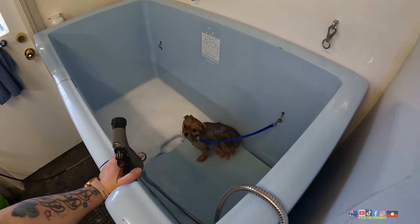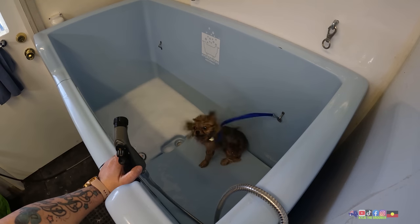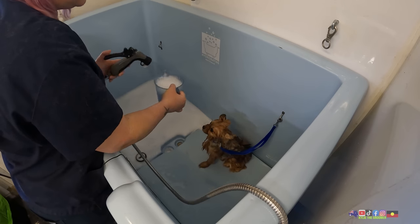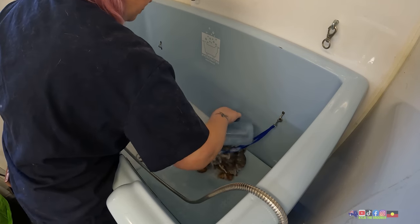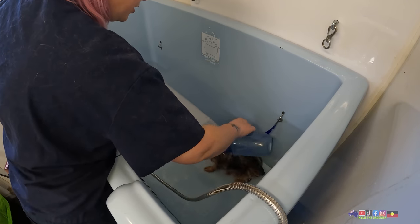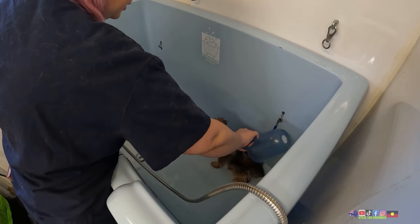Okay, I'm just gonna get some conditioner. So when I blow dry Miss Ivy, it's going to be a slow process because she's so little, I can't use a high velocity dryer because I'll blow her away or break something. Ivy is the smallest dog on my books. Aren't you, little princess? Yes, you are.